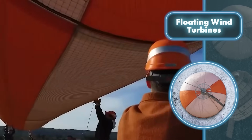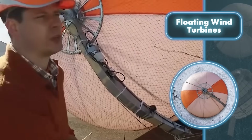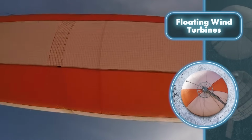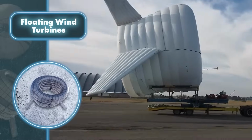Electricity is generated at ground level through a process where a device rotates in the air propelled by the wind, generating an aerodynamic lift force. At the same time, the wind turbine pulls a rope that spins a drum coupled to an electric generator, producing electrical power.